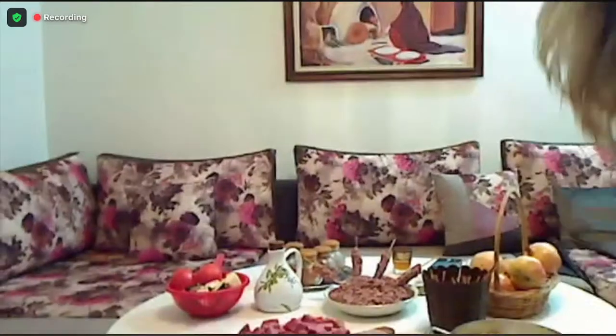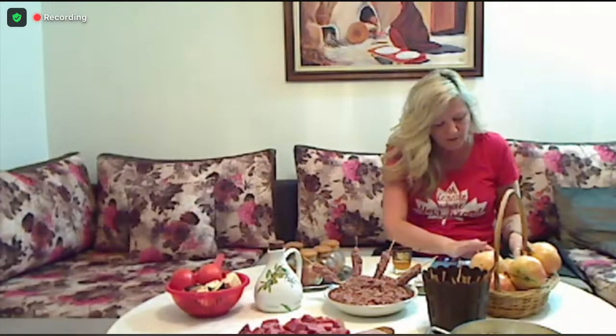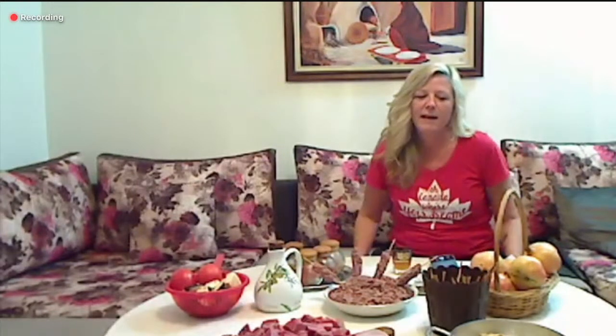So we've got a lot of amazing things today, and we're going to be making a soup called the fava. Hakeem's going to come here in a few minutes and tell you about this soup. We had looked at that on a menu yesterday when we were in Rabat, and Hakeem said, we don't need to order it because my mom makes the best. So I'm very excited to taste his mom's recipe.